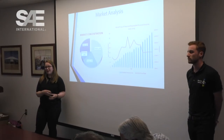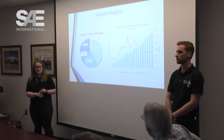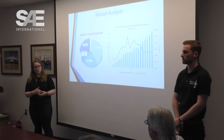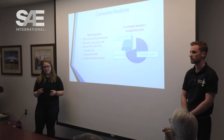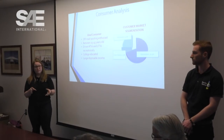So the ATV market is a highly concentrated one with 3 main players, Polaris, Honda, and John Deere, taking up 75% of it. However, the technological barriers to entry are relatively low, allowing niche manufacturers like ourselves to carve out a small portion of the market. The recreational users of ATVs dominate the market. They take up 70.4% of it. And so that is going to be our main target customer.